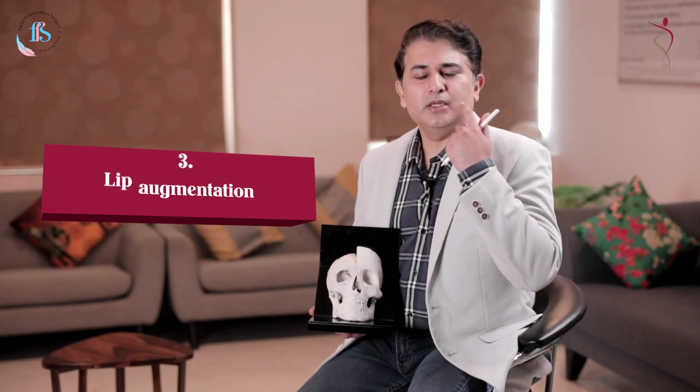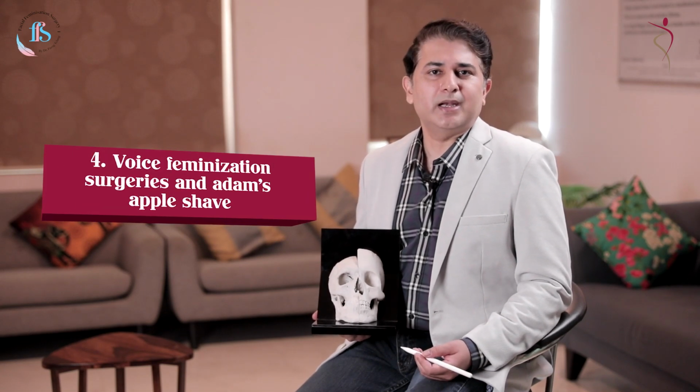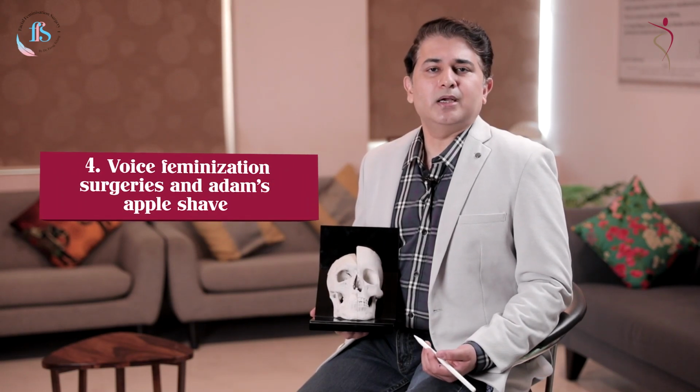Lip augmentation: in order to get plumper and fuller lips, we do lip augmentation either with the use of dermal fillers or by using fat injections. Voice feminization surgery and Adam's apple shave: the surgery gives the throat area a feminine appearance, as males have a prominent Adam's apple. In voice feminization surgery, the voice pitch is changed to a high pitched feminine kind of voice by making changes in the vocal cord.